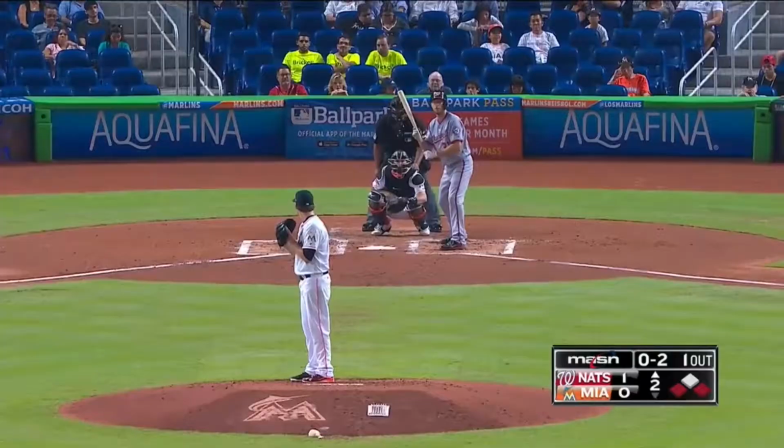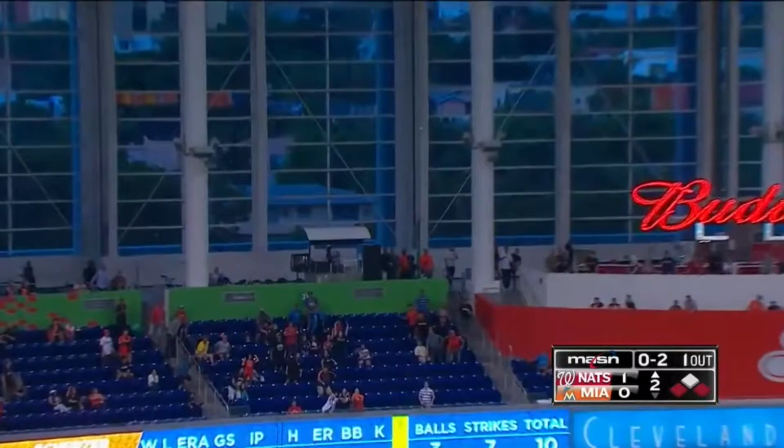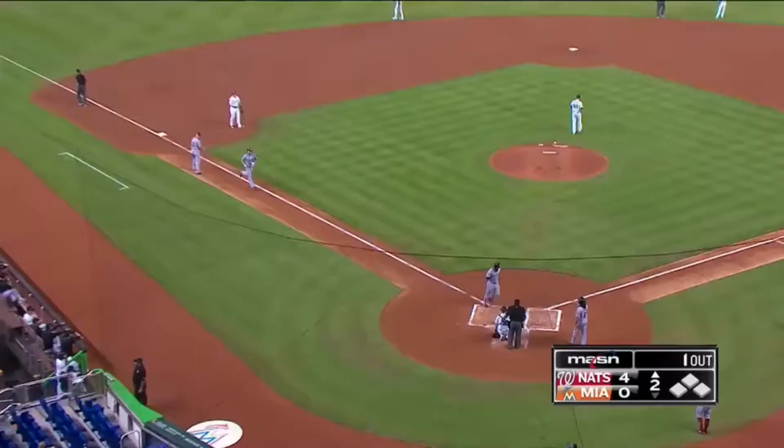Scherzer at least showing bunt. Doesn't follow through with it though. And pulls one to deep left field. This has got a chance. Max Scherzer, his first major league home run to the Clevelander and beyond. And they love it in the dugout. Max Scherzer makes it 4-0. A bomb.